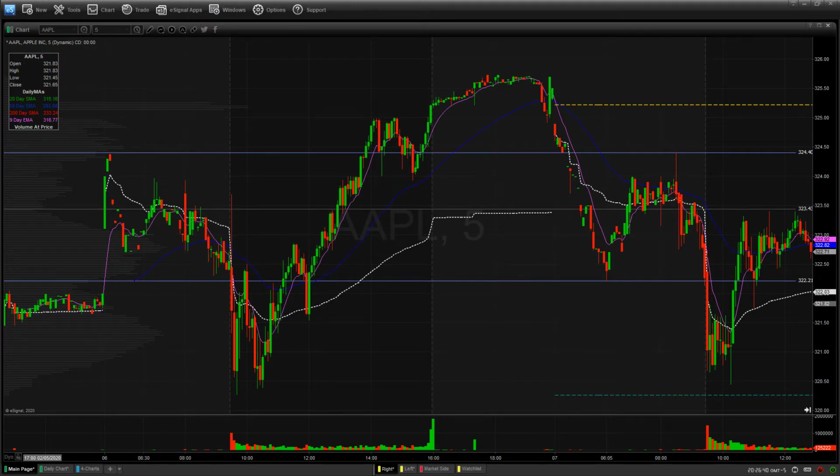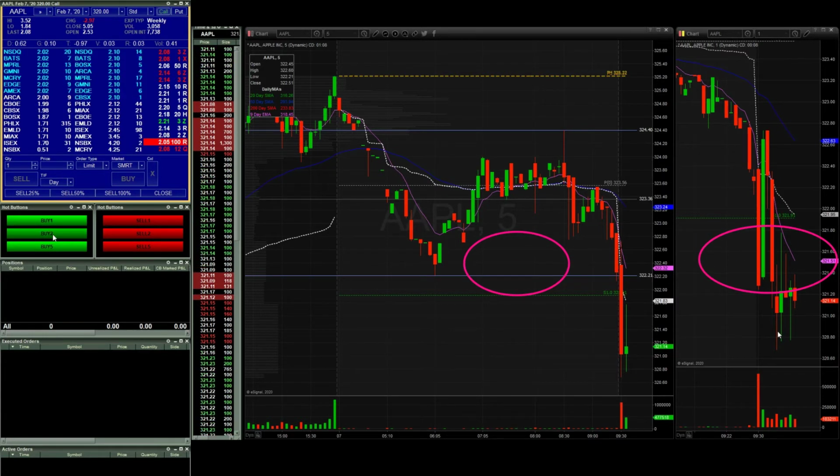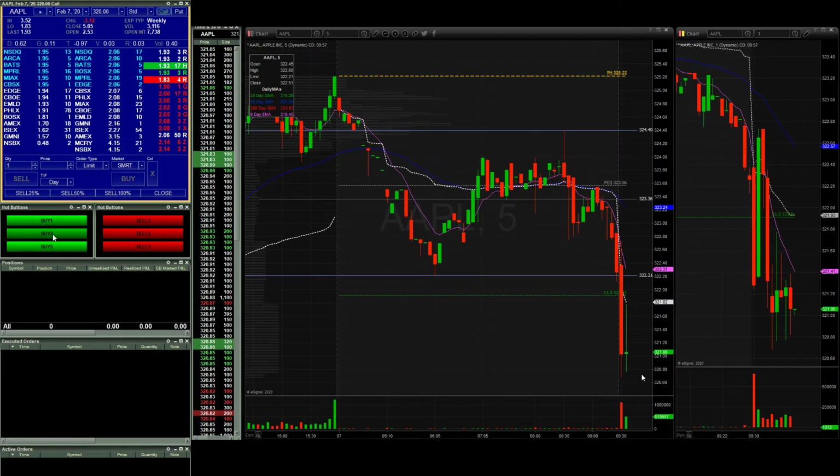Let me hit this. We'll hit play here and switch our view. All right, there we go. So what we're looking at here is Apple's 5-minute chart, 1-minute chart, and here's the initial move down. You can't quite see Apple's previous low of day. It's out of frame, but it's down below us about 320.25. We found support here around 320.80 area, 320.70.